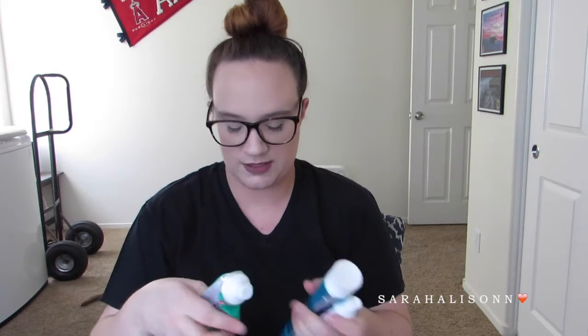Then I have some toothpaste here. The first one, this is one that my husband used up. This is the Colgate Max Fresh with whitening. It's the Breath Strips one. He liked it, I think. I don't know. He got every last bit out. I haven't repurchased any toothpaste for him, and so now he's using mine.